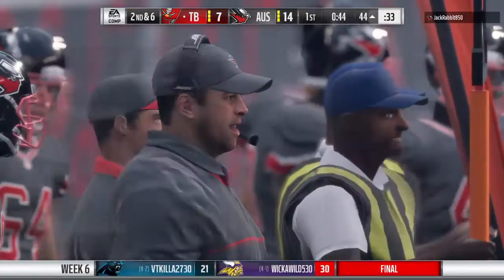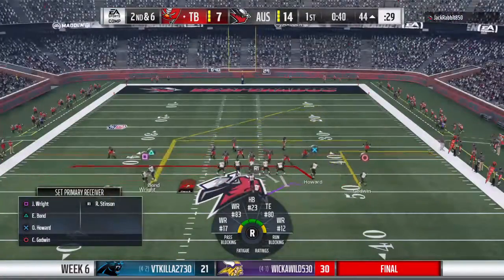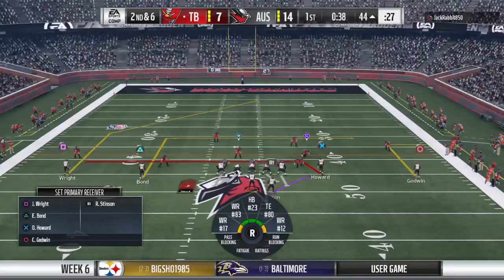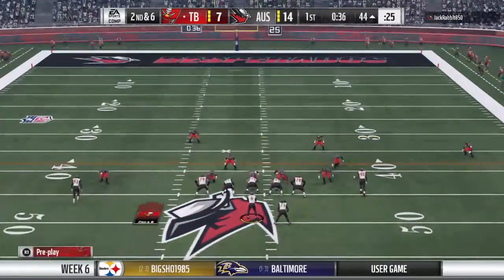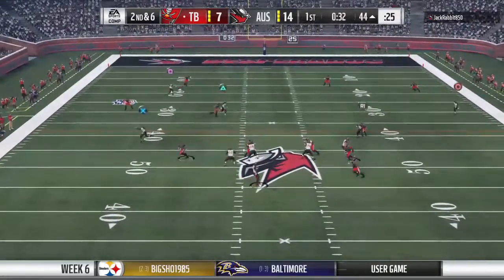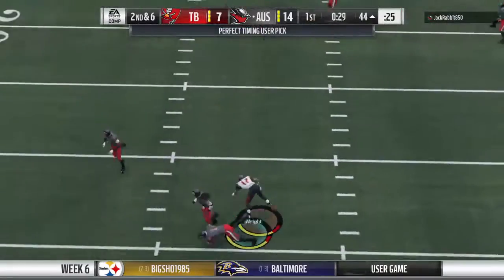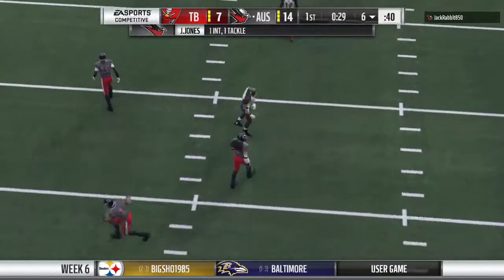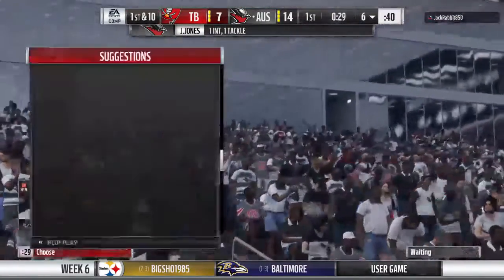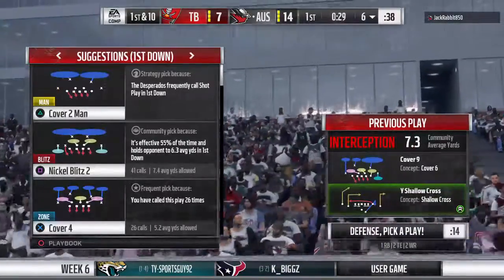It's really simple to say that they know their identity, that they are a passing team. But one of the reasons that they're so successful, they know how to mix in the run and make sure that they keep the defense off balance and not able to just simply say, let's go get the quarterback and disrupt things. He's going to fire one deep, middle of the 50-50 ball here, and it's intercepted. Picked up by Josh Jones. And a big turnover there as his guys will get the football back.